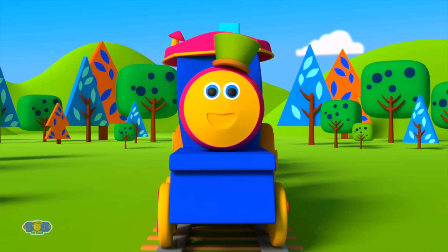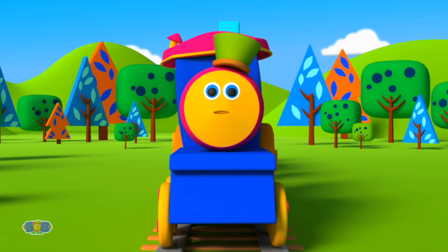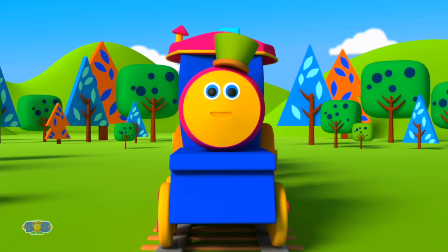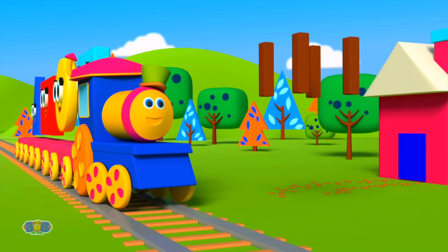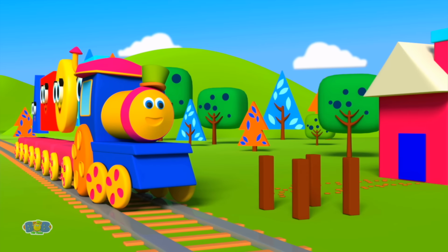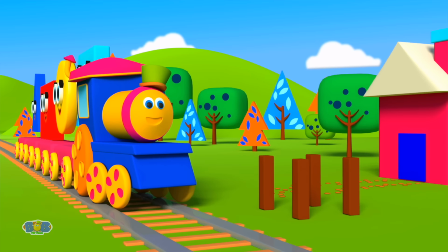I'm having so much fun today. Yes, Bob! Hooray, hooray! We need to sit and eat somewhere. Let's build a table and some chairs. We'll use four rectangles for the legs. Let's place them all at this angle. That looks great. Thank you, rectangle.